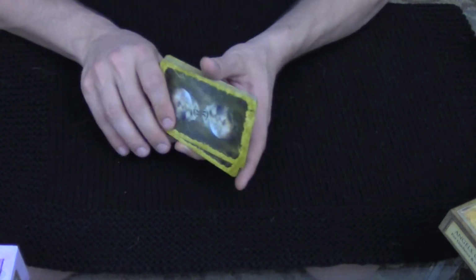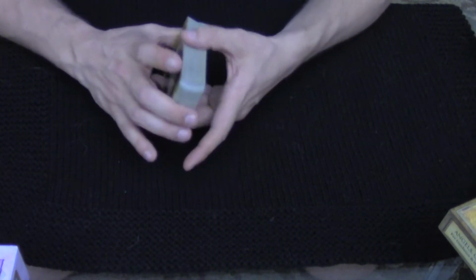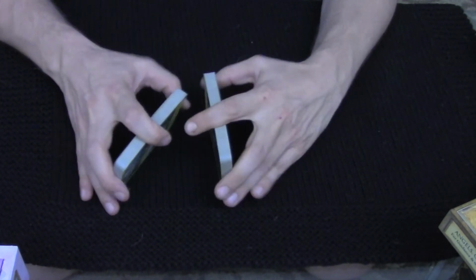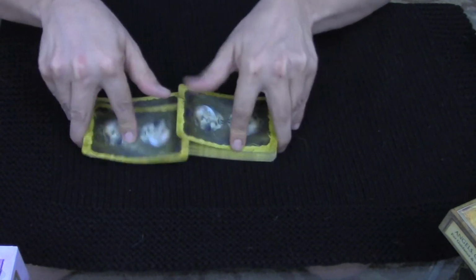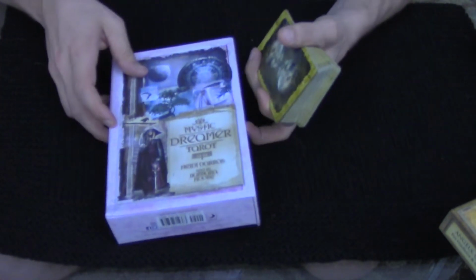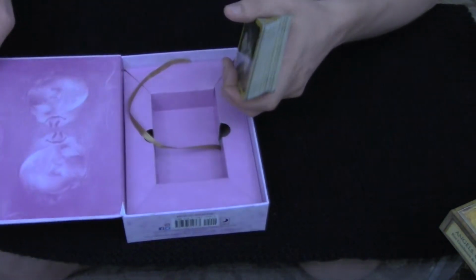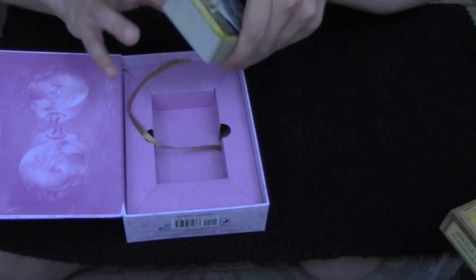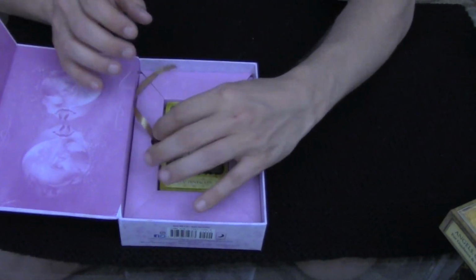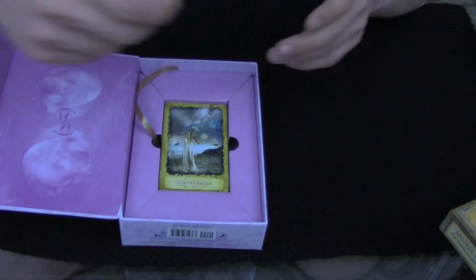The only complaints that I have overall, I wish there were more shirtless men in here. Or more men, period. Just to have that balance. And the cardstock quality, I wish was just a little bit more on the thicker side. But I do applaud Llewellyn for doing a very nice flip-top box. Something that is always appreciated is a nice package. So, well done on that.